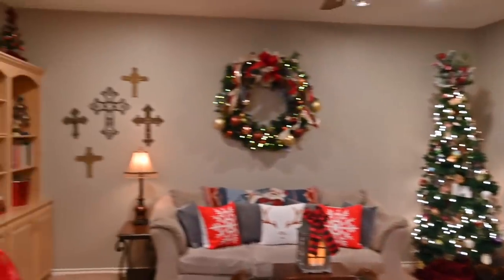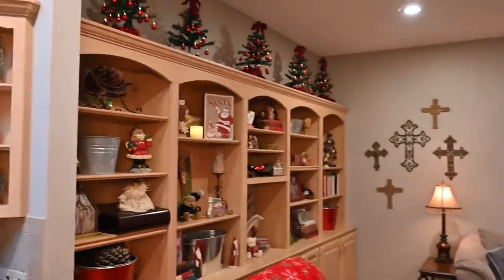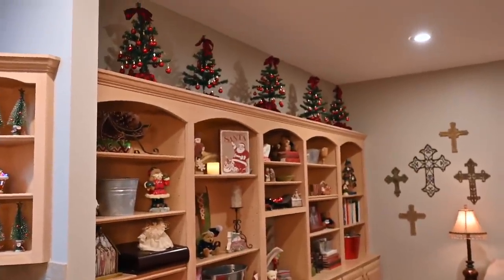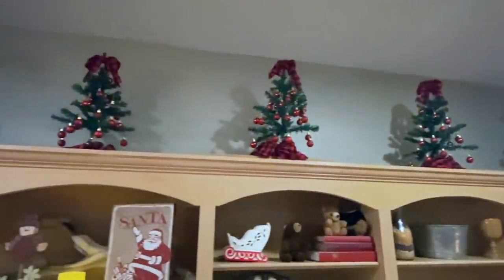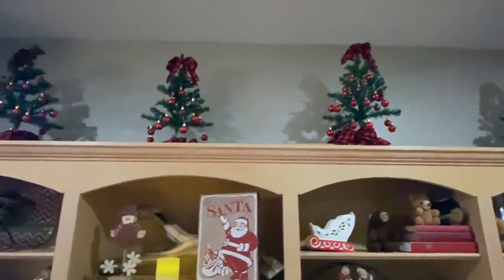And one thing I did this year that I had done before is put the little Christmas trees up there. You see how I did the little Christmas trees that were red and green, and then I did the little Christmas trees that were black and white. So it just carries over. That was a very economical way to decorate, because these little trees don't cost hardly anything. So it was nice to be able to buy something like that in bulk.